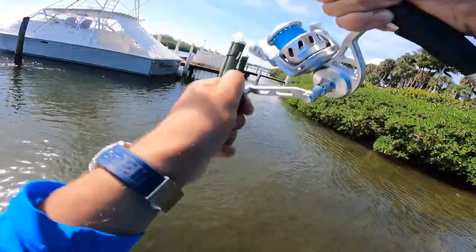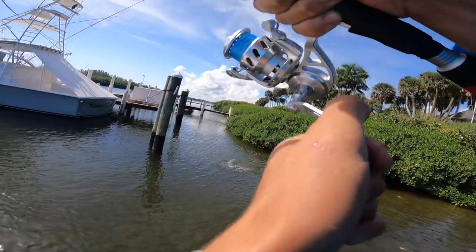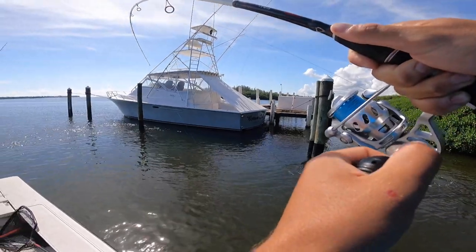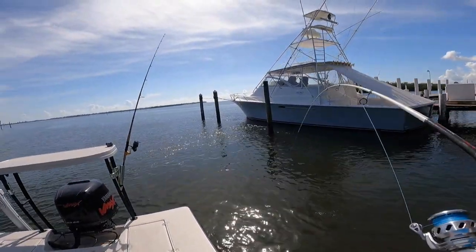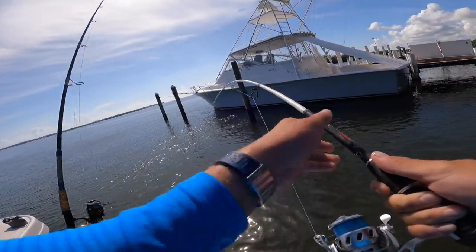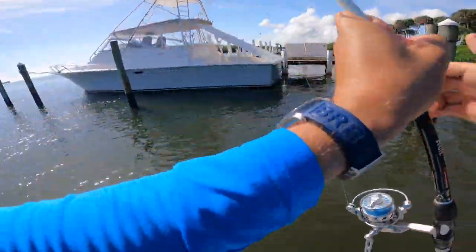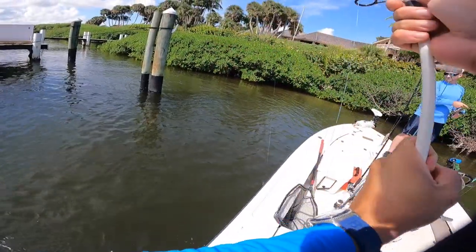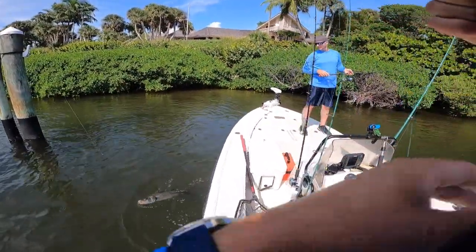No, go back in there. No way. I knew I saw one up there. Wow, she's way bigger than I thought. Oh, that is bigger than I thought. Oh, that's definitely a slot. That's an upper slot.